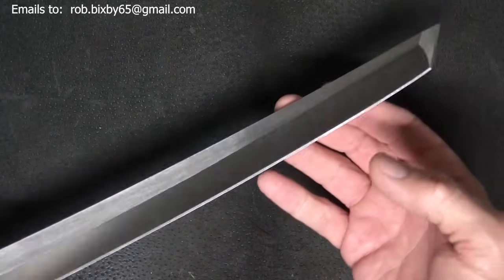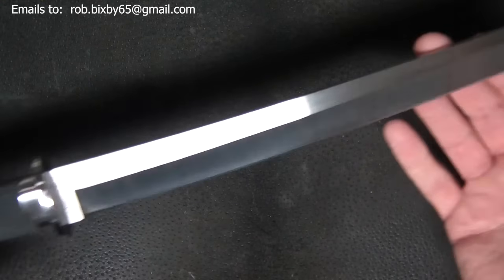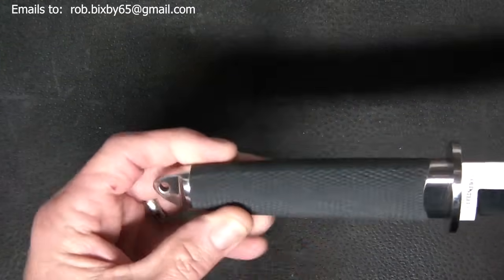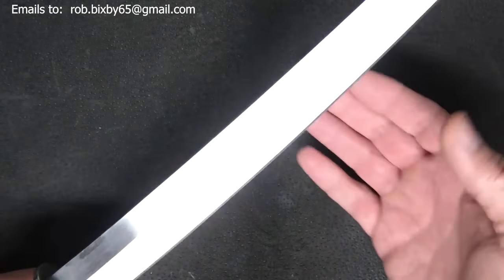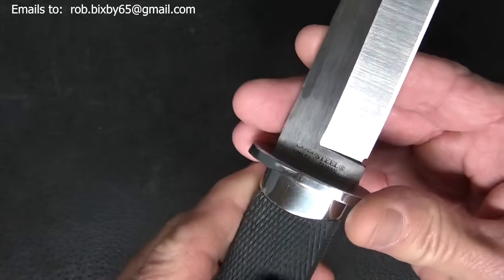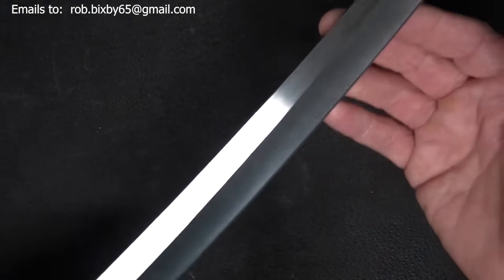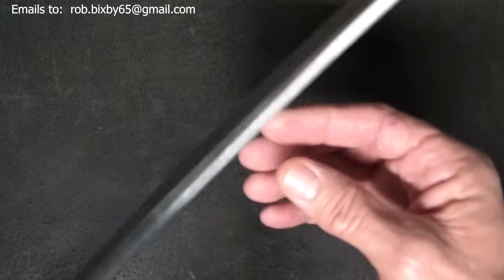11 5/8 inches of American Tanto awesomeness, backed up by a 5 1/2 inch handle, stainless steel guard and pommel, and a Kray-Ex handle that's super comfy. There is your steel designation, if I can get it out of the shadow. There we go, CPM 3V. This one also in near mint to like new in-box condition.